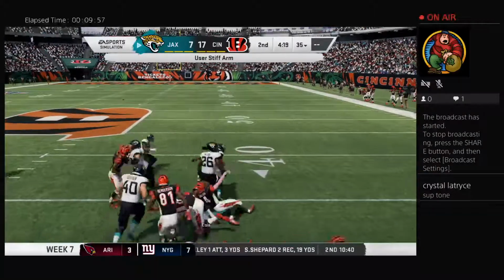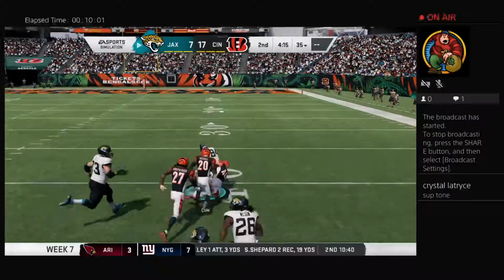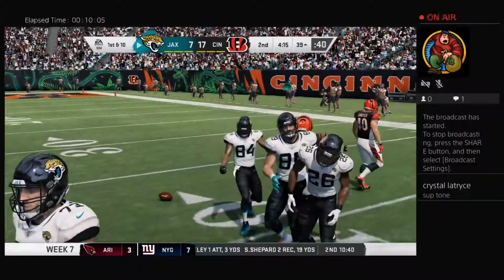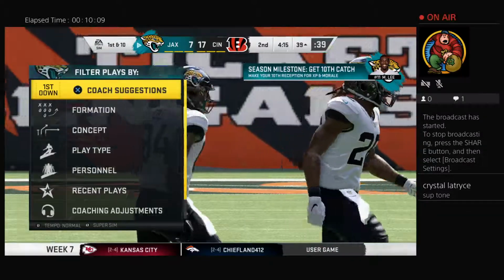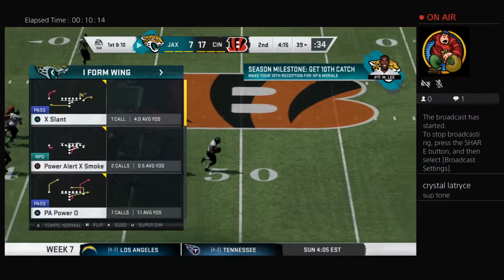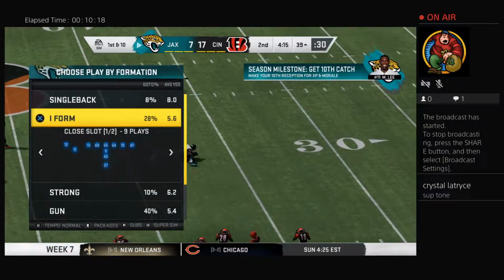And now look at him go. And he's going to take this all the way down inside the 40. Well, whatever the relationship was between the special teams and the offense, it's gotten a heck of a lot closer after a return like that. The special teams just keep setting them up. The offense thinks they'll go out there and knock them down.